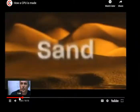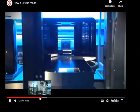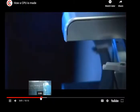So here is the design. They designed a computer first, and all those wires are connected to transistors, and that is what was burned into the CPU on that previous video. Thousands, millions of wires connecting the billions of transistors. Let me fast forward. This is the actual manufacturing process. Everything is done using machines. The human eye can't see this small to build these. So these are all done by machines. Let me fast forward a little bit further.